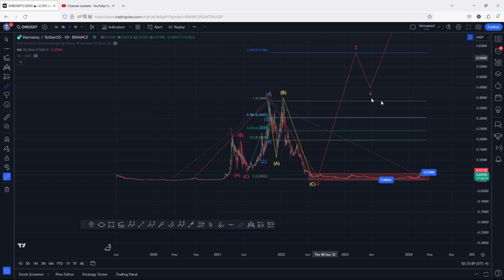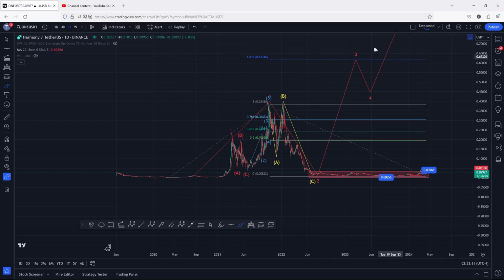then that will be the start of another aggressive pump in the formation of a larger Elliott wave count 3, whose minimum target areas I have at the fib level 1.618, and that is above the 0.61746, and that means that in the formation of that wave 3 we should see Harmony 1 take us back to all-time highs and give us new all-time highs above the $0.67 mark.